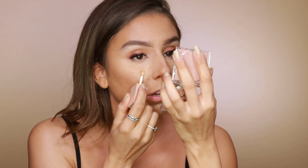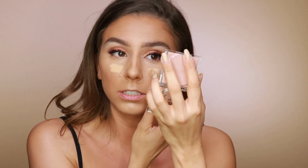I kind of just want to go in with a little bit more to see if I can layer it. Just like right here. This is where I would have put the more peachy tone because it does appear darker.